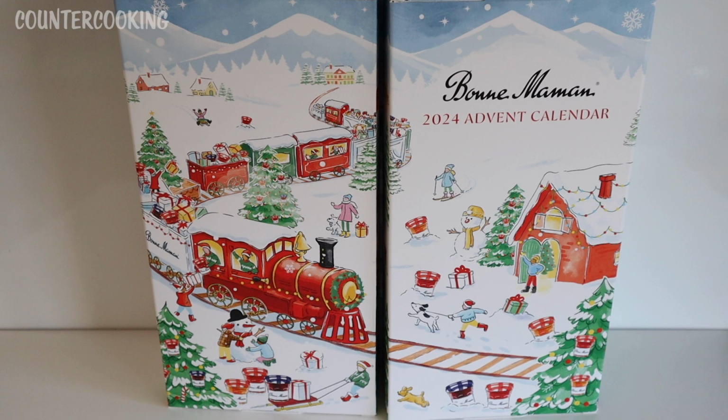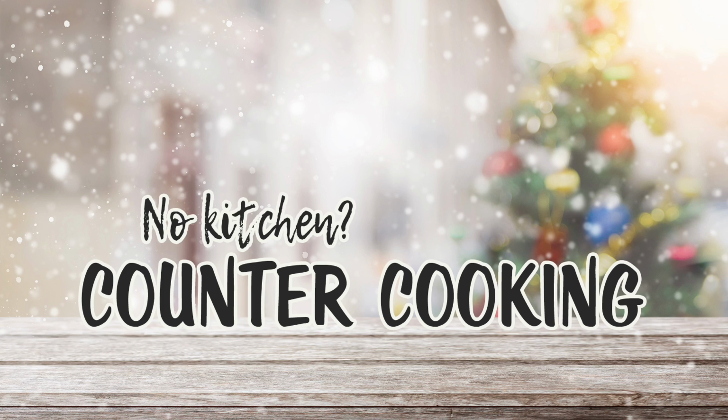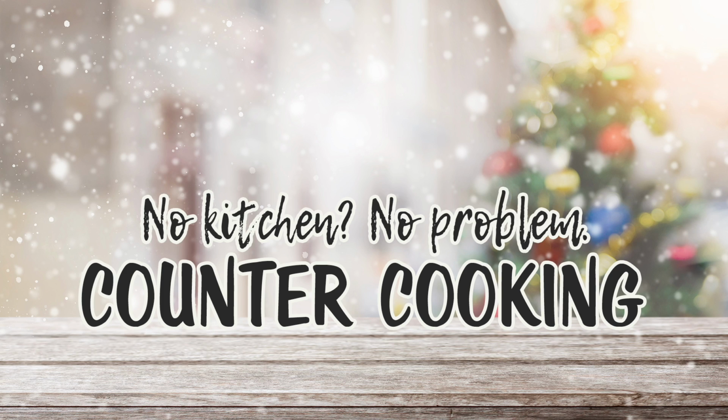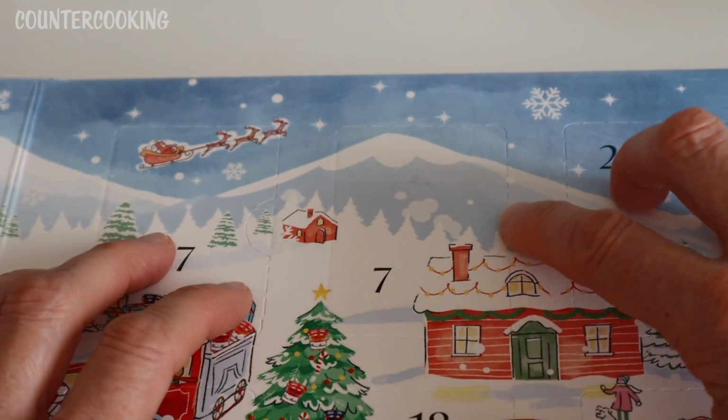Today's day 7 for the Bonne Maman Advent Calendar. Let's see what's behind door number 7. Counter cooking. No kitchen, no problem. So here's door number 7. It's on the top in the middle of the calendar.